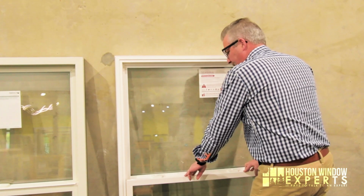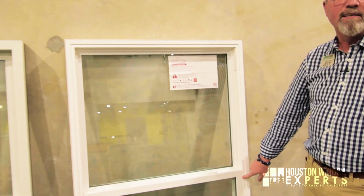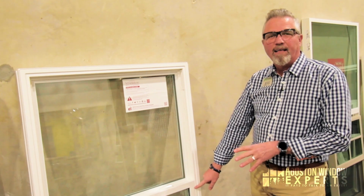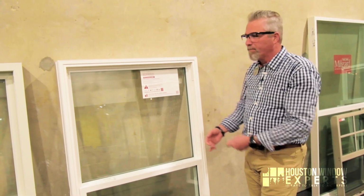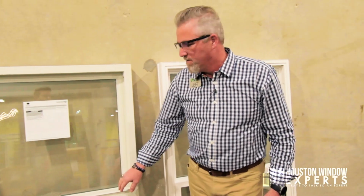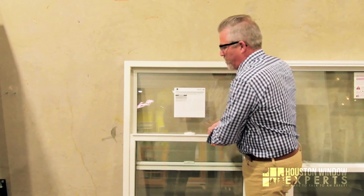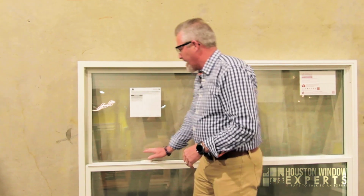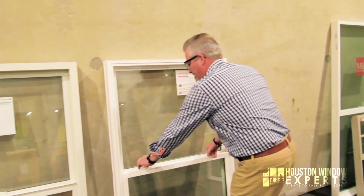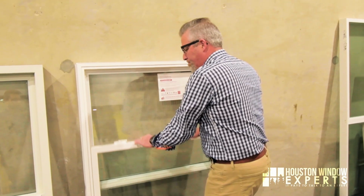And the reason is because behind here, which you can't see, there's actually a continuous balancer that is a spring coil steel that actually helps raise and lower the unit, where this one uses a block and tackle. So block and tackle is going to provide a variable amount. I wish you could feel this. This is much harder to operate. Block and tackle is going to provide a variable amount of strength, whereas a constant force balancer is going to give you the even amount of strength all the way through. Makes it much easier to operate.